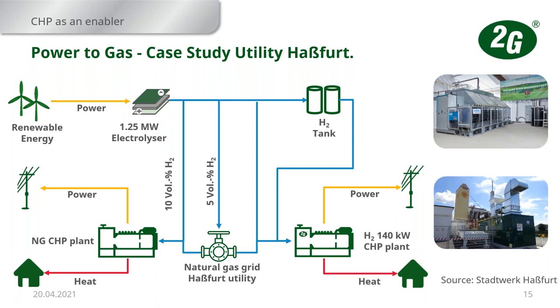For us, once again, the hydrogen is stored in hydrogen storage tanks, and we've got a 140 kilowatt CHP. So they generate hydrogen, which is stored during the night, and then during the day when they need the electricity and the heat for the swimming pools and the schools, they run the hydrogen back into the engine, and we generate 100% renewable energy off it.